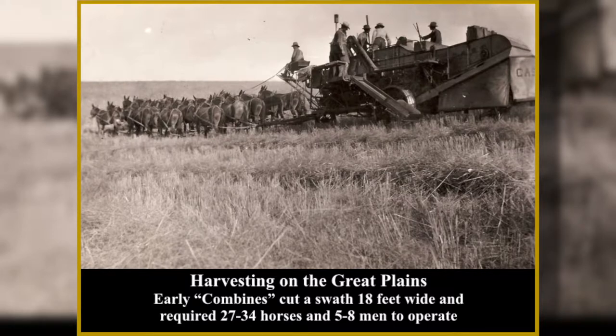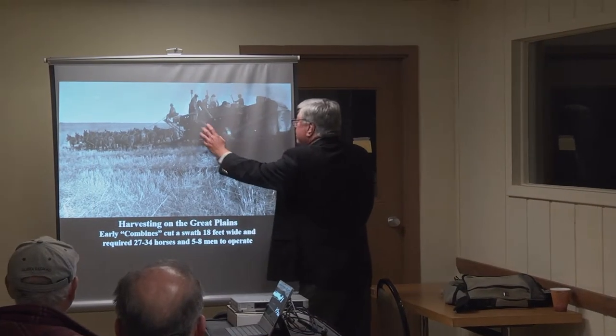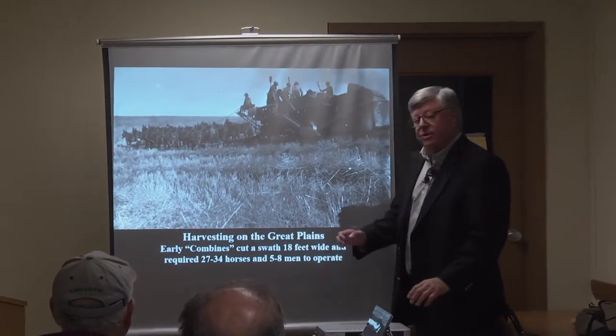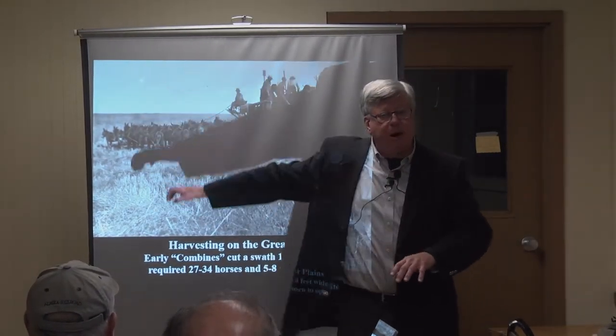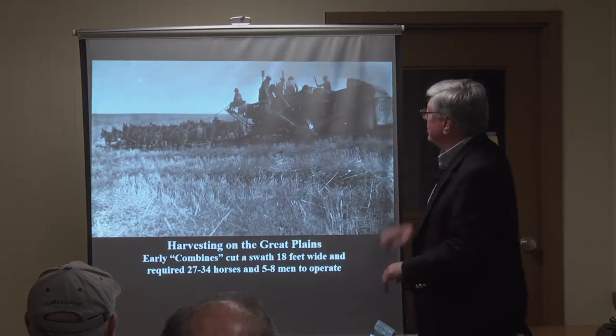Things kind of changed out on the Great Plains. They really started to combine things. Here they have a combine. You can see the drive wheel here. It has about 34 horses pulling this thing. On the other side is a big arm that's the reaper arm, the cutting bar, and that's being pulled into the threshing part of the machine.